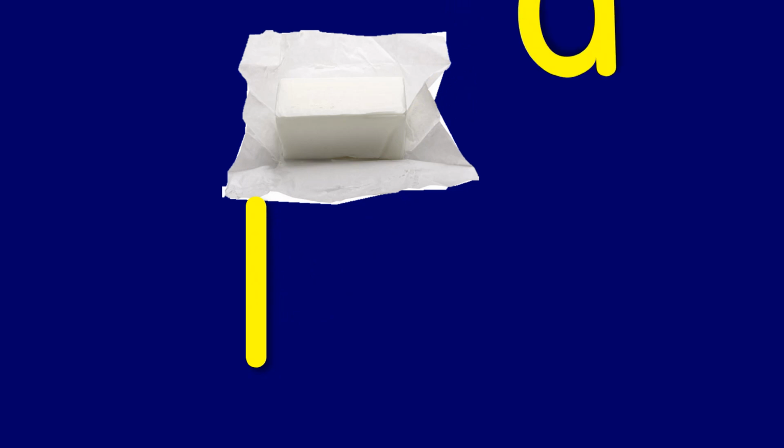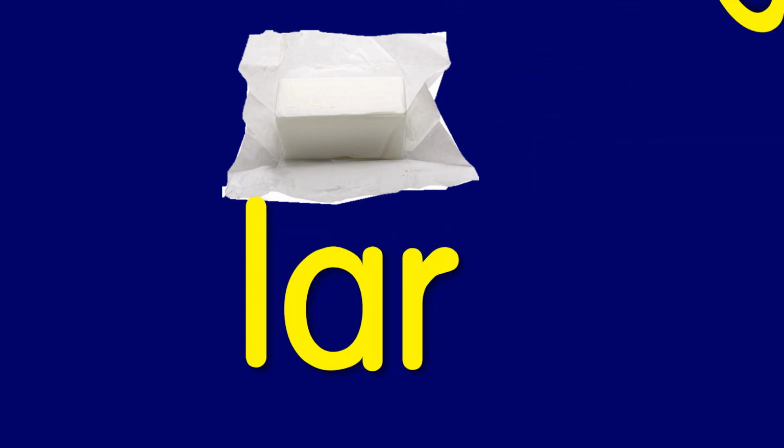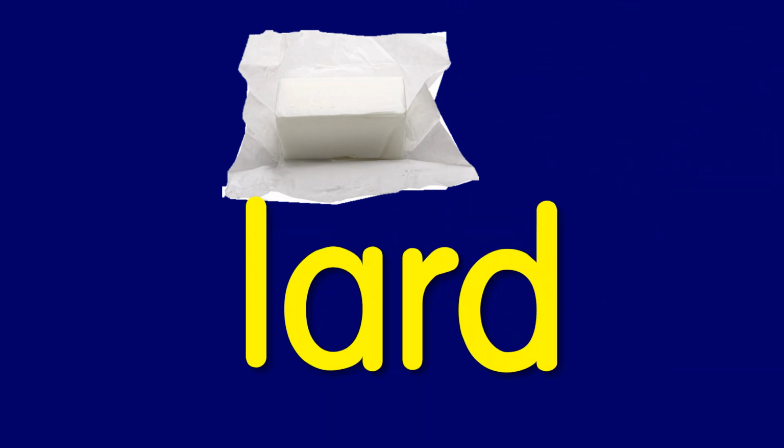It's going so good. Okay. Lard. This is lard, a type of butter. Spell the word lard. L-A-R-D, lard. And I know you got it right. You did it again.